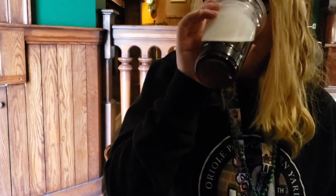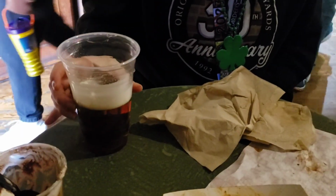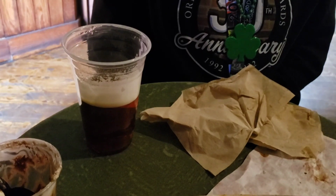Jen's beer, which she's drinking currently, she thought was also a B. Very flavorful cream stout. Good for this time of year, for the cold weather months.